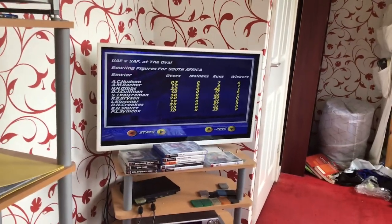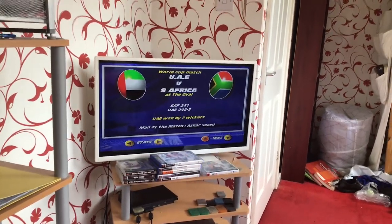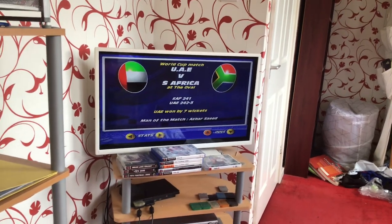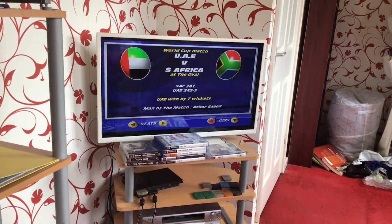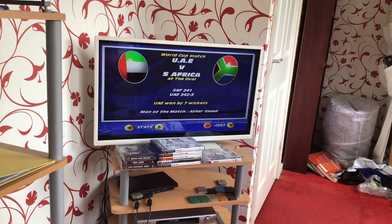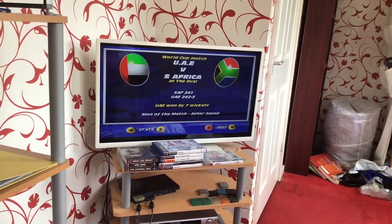So the match summary in the end: South Africa won the toss. Rebel South African 11 won the toss and let their bat, all out for 241, an absolute crazy effort in just 39 overs, going at nearly 6 an over. And UAE 242 for 3, winning by 7 wickets in just 30.5 overs, with a record run rate of 7.9, a record run rate for completed innings.